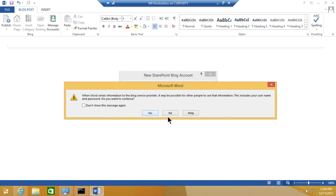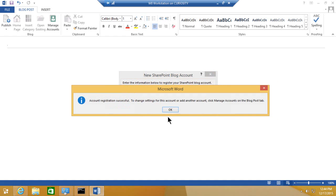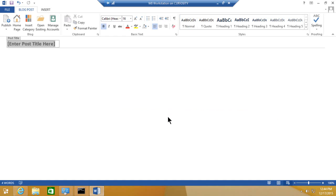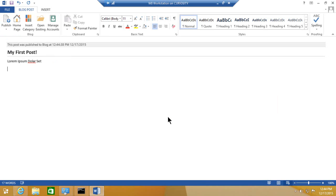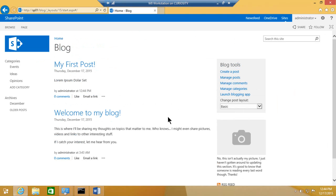There's a warning saying that if you have any information, it's going to be visible to other people. Okay, so I will give it a title, my very slow post, and add some text. I can publish it as a draft or just go ahead and publish it. So click yes. And it says the post was published to the blog. I come back here and there she is. Oh, that's too sweet. Yeah, I like it.